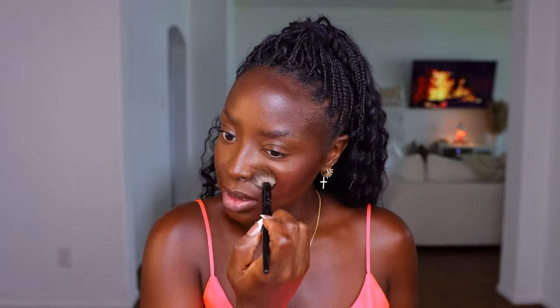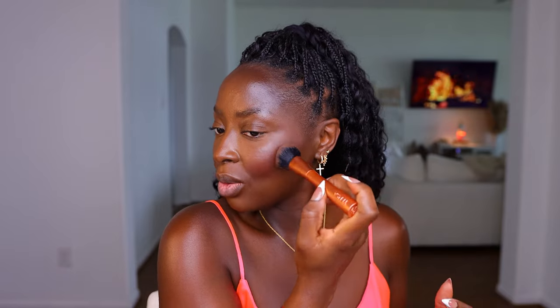All right, let's reinforce this because this is the brush that I use to set my powder. This is a Sephora 79 brush. And then the brush that had the contour product on it, I'm just going back over because the area toward my hairline, I don't want to have orange or red. I want that to be brown. I want there to be a gradient, you feel me?